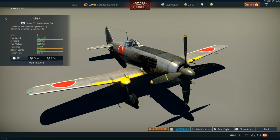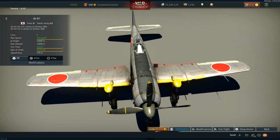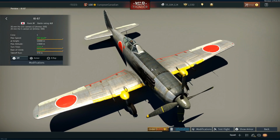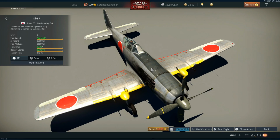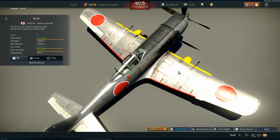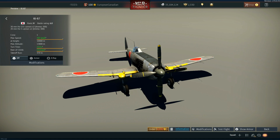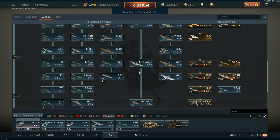So therefore, it will be better at certain things compared to other planes, such as it will be better than something like a Zero at being able to keep its speed, but it won't be as good in turning. So it does have good characteristics compared to the ones that you'll normally use. But at the same time, because of that fact, it is hard to recommend it, because why not just use tech tree vehicles, or why not use a similar vehicle at the same BR?